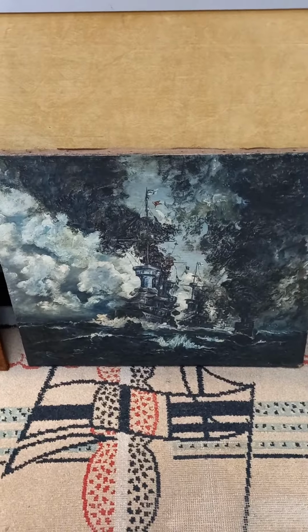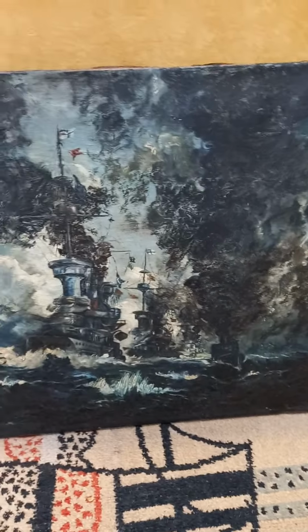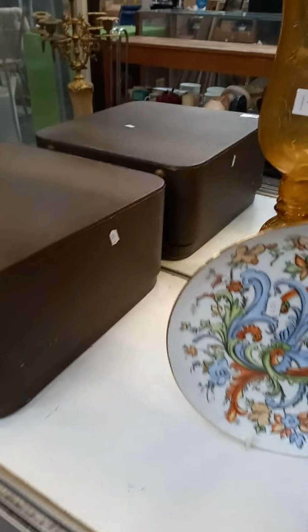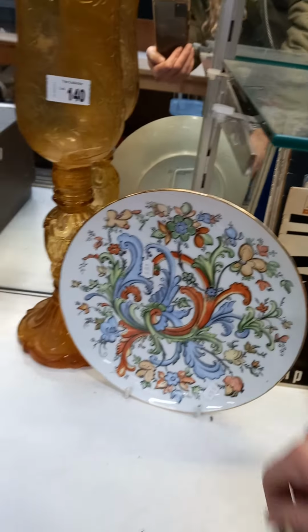This is pretty cool. Oil painting, a bit naive. I reckon that's the German naval flag there. So I reckon this is the Battle of Jutland or something like that. World War I, I'm pretty sure. Box of sort of watches and things. Some more records. Nice big 70s candlestick storm shade there with a nice little hand-painted plate.